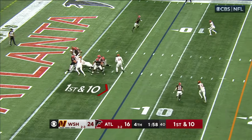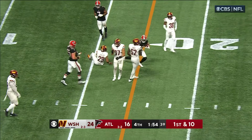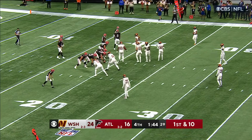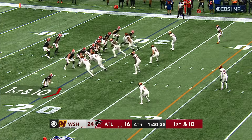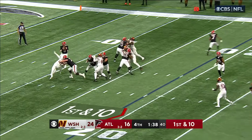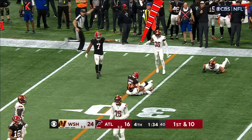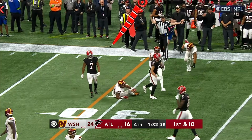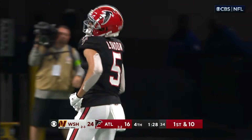Ritter from his own end zone, throwing and completes it for a first down to Drake London. To come up with the win, but starting a drive with the completion, just getting it going is huge. Nice start for the Falcons. 12-yard pickup. Ritter again, and his pass is dangerous, but London somehow has it. It looked like Kendall Fuller was closing quickly and could maybe intercept it.